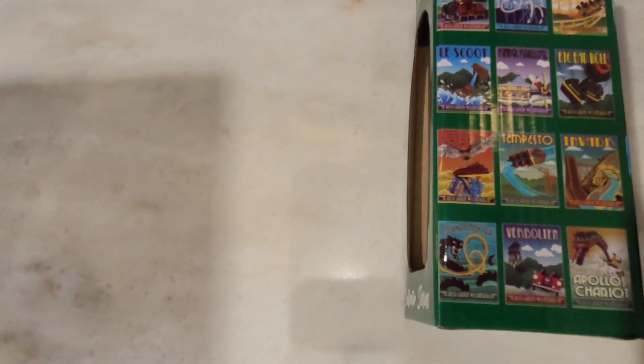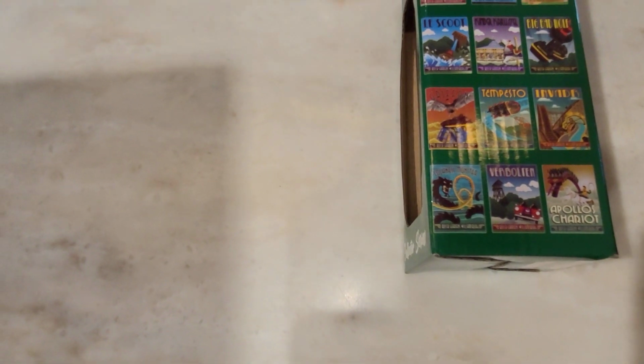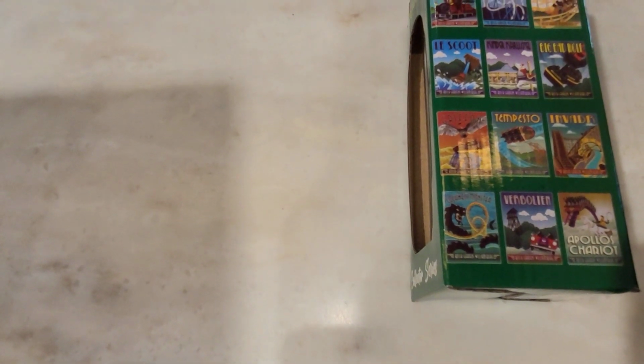But the cool thing on this, so Verbolten actually used to be called the Big Bad Wolf, and that's the glass they have. So that might be an interesting one to purchase, is the Big Bad Wolf, because it's not named that anymore. So isn't that kind of cool? Anyway, that gives you a little idea of all the membership glasses you can get. So they got 4 out so far, and then more will be coming. So another little perk of being a member.